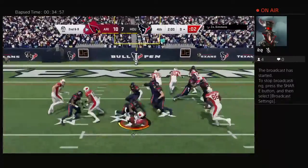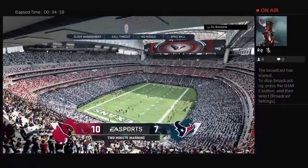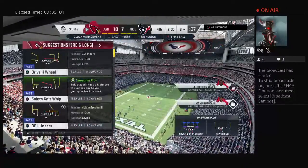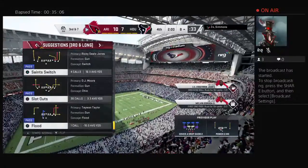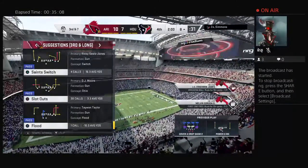They'll keep it on the ground. It's James. And only about a yard there as he takes it from the 9 to the 8. 3 points separating these two sides with 2 minutes left to go in the fourth.